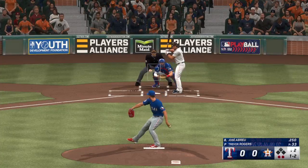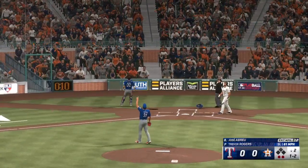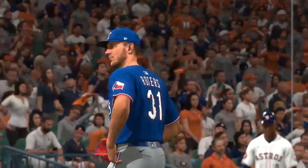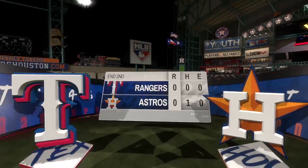Two down, nobody on. Swing and a pop-up. Foul territory for the catcher, and he makes the catch. And that'll do it. So they make short work of him there. We head on now to the top of the third. We're tied, nothing-nothing.